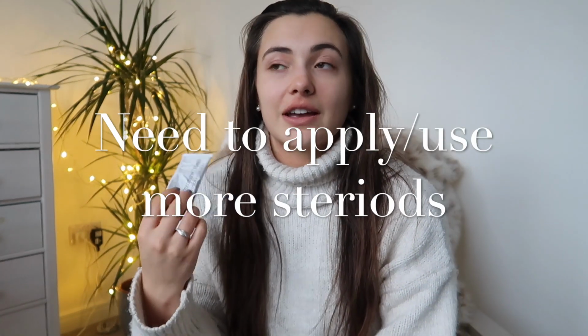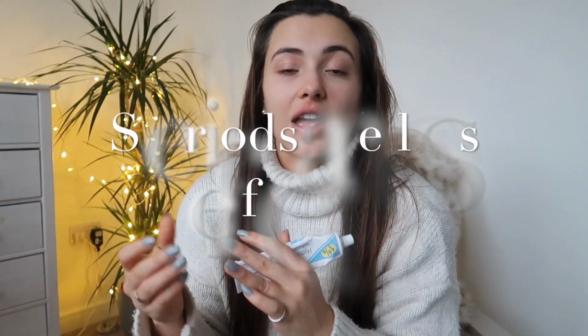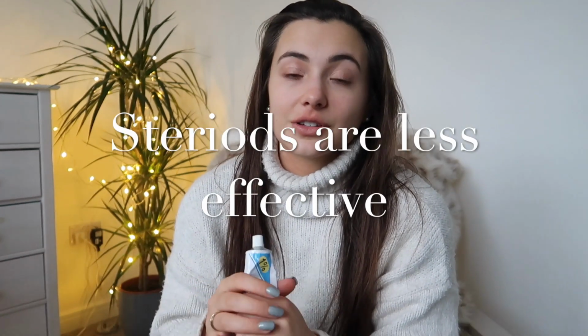How do you know if you have it? If something like your cream is no longer working, if you're having to apply it much more thickly, I in the first instance was told to use this really sparingly and with increasing amounts every time I was going back to the doctors. If you find that they get less and less effective, that could be signs of you starting to become more reliant on the steroids and them not actually working.